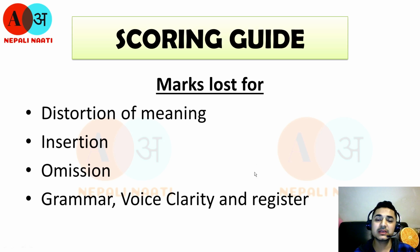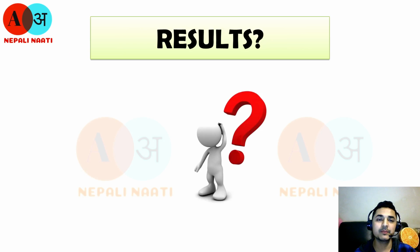And register is basically the context. For example, when you're talking to someone younger, when you're talking to someone older, when you're talking in an office, when you're talking with a friend casually, what kind of language register do you use, right? Basically, we have some words that mean respect in Nepali, so something related to that. Again, I will explain about it in later videos, but not in this video since we don't have enough time.